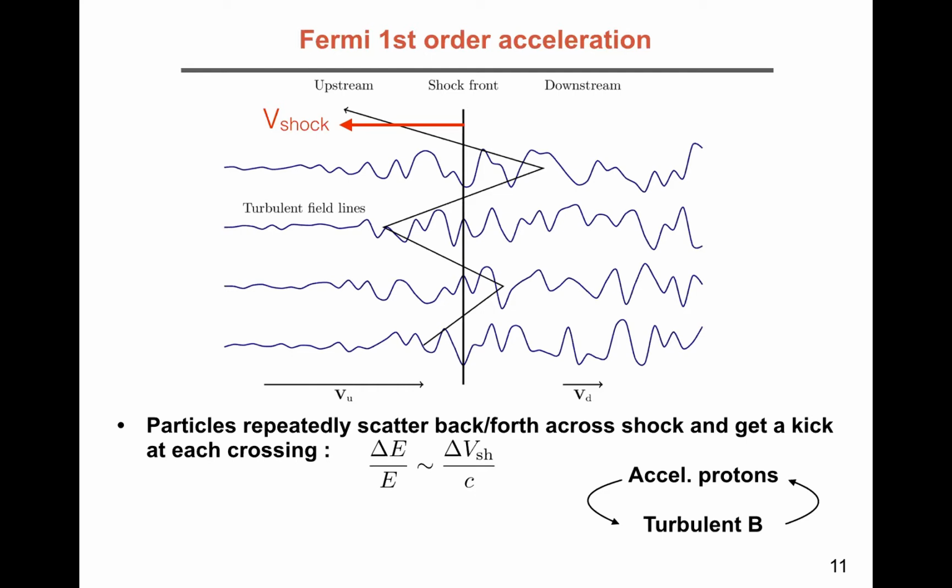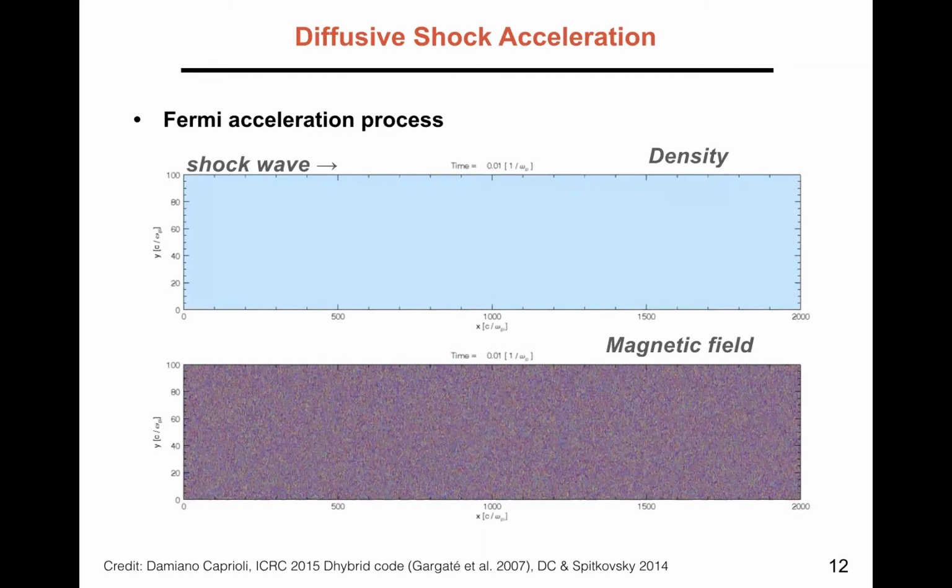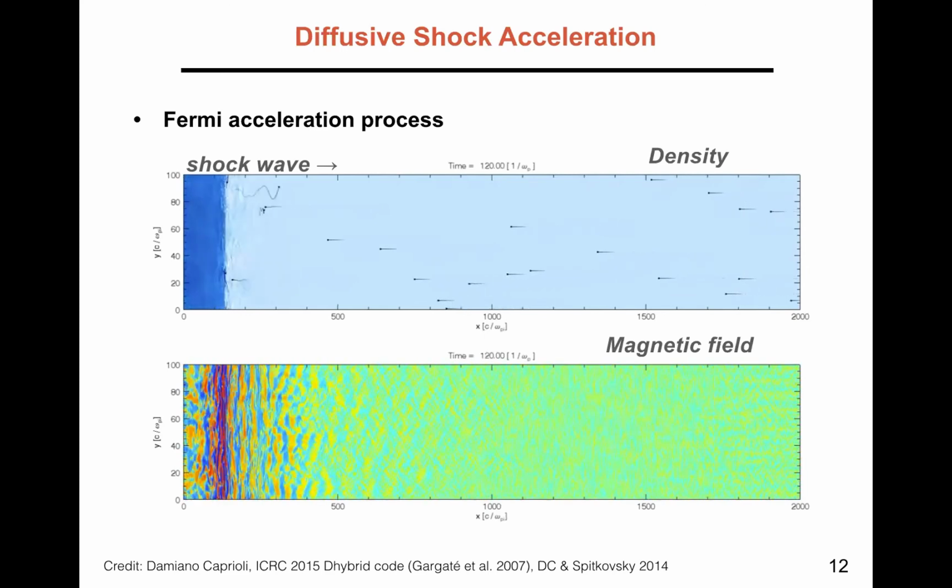And the next slide is a PIC simulation showing this event here. So you will have a shock wave that will propagate from left to right. On the top panel, you have the density, and on the bottom panel, you have the magnetic field. And so you can see that you start with a random magnetic field. There is no strong pre-existing turbulence. And as the shock will develop and particles will gain energy, you will see some magnetic turbulence appearing here in the bottom panel.